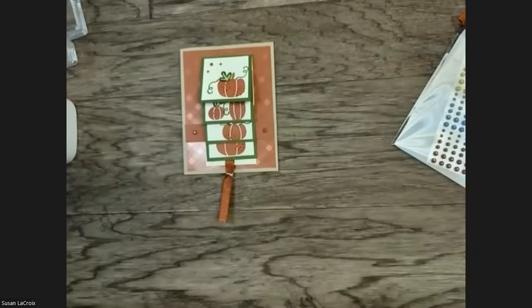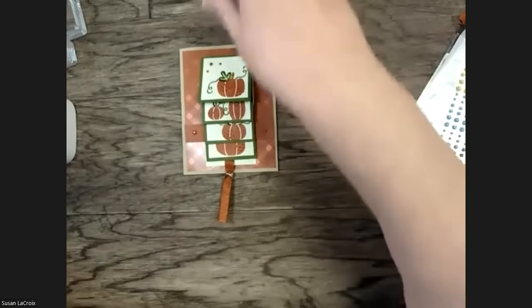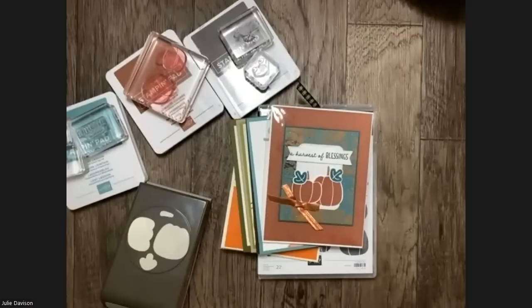Are you ready to show us yours? I am. I've got some samples to show first, so I will. Did you have some that you wanted to share? They're across the table. I can always pull them out while you're doing your project.